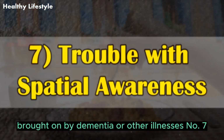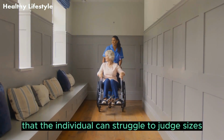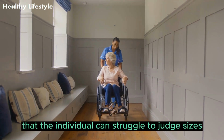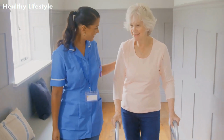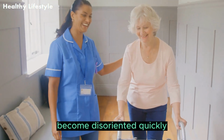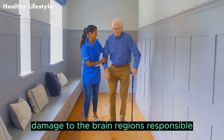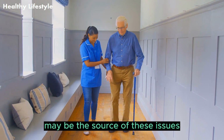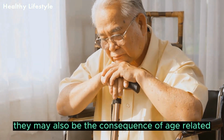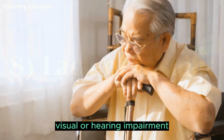Number 7. Trouble with spatial awareness. This suggests that the individual can struggle to judge sizes, forms, directions, or distances. For instance, individuals could trip over objects, become disoriented quickly, or struggle to understand graphs or maps. Damage to the brain regions responsible for processing spatial connections and visual information may be the source of these issues. They may also be the consequence of age-related or other conditions-related visual or hearing impairment.